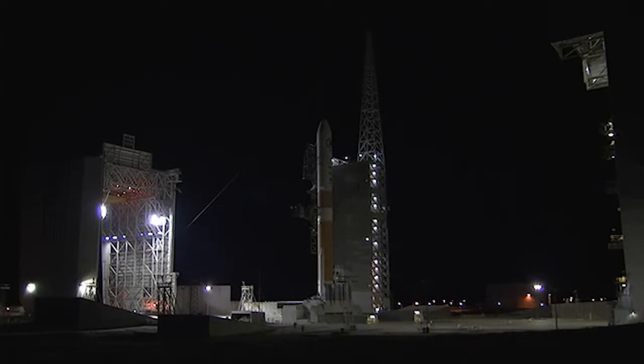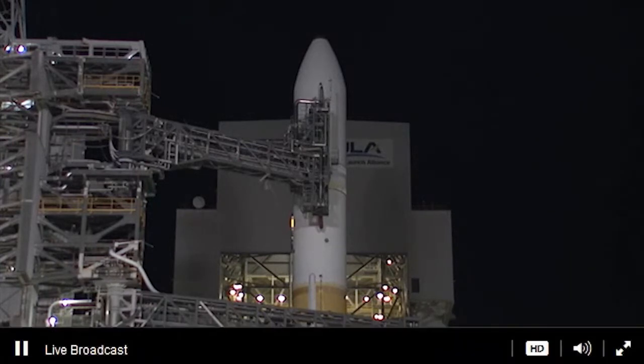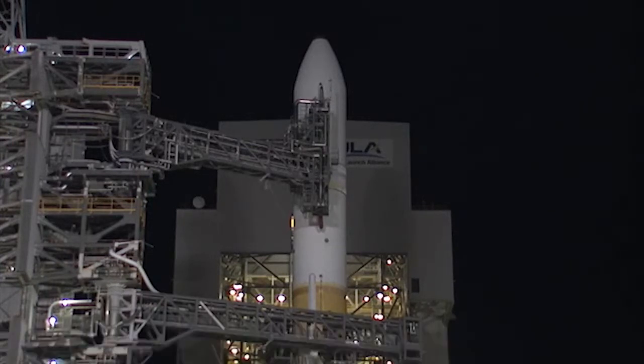Master script running. Roger. RC, verify solar radiation limits acceptable for launch. It's verified.